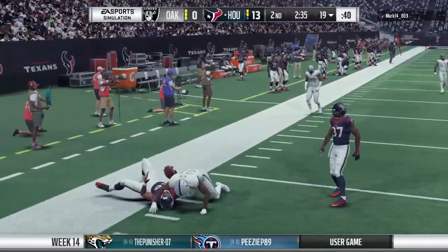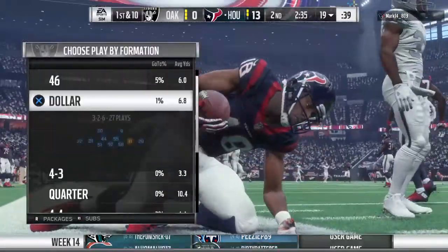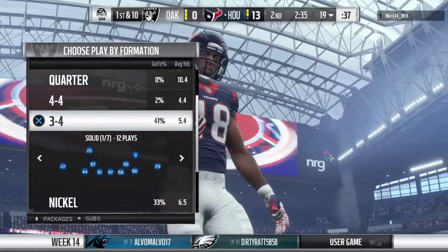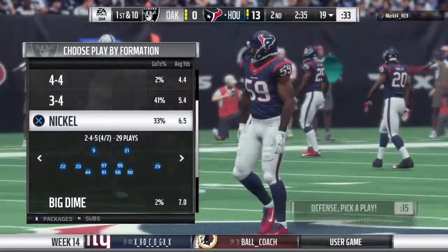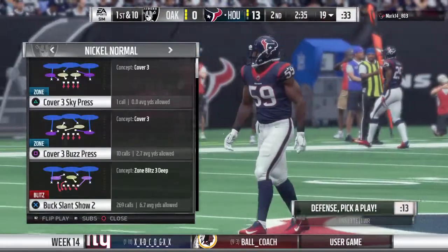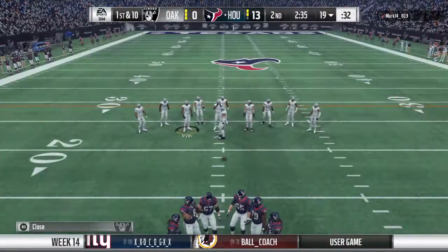A big kick there. We'll call it 56 yards on the punt. And the Texans will take over with a 1st and 10. Out comes the Houston offense as they get set to take over here. And they're hoping to redo their efforts in the last drive when they got into the end zone.